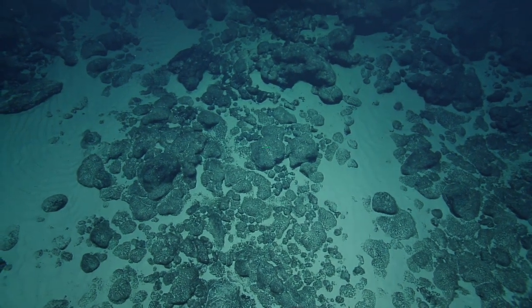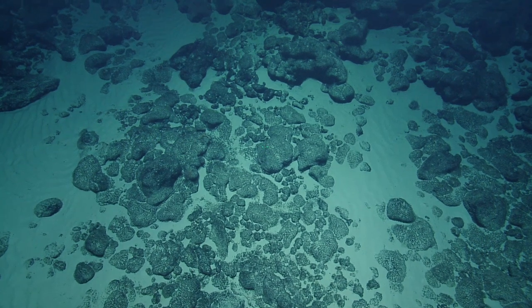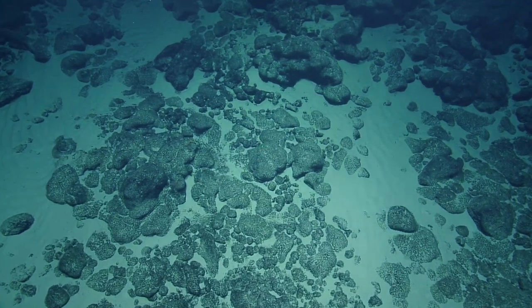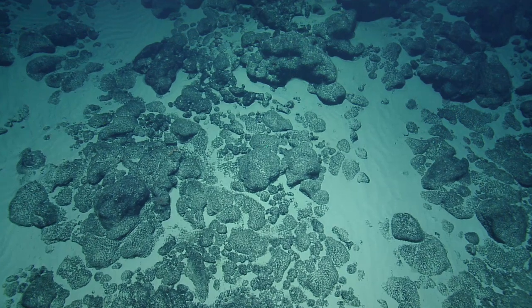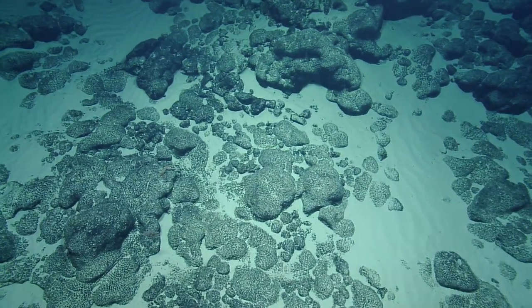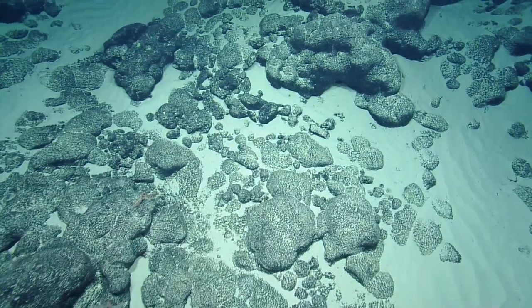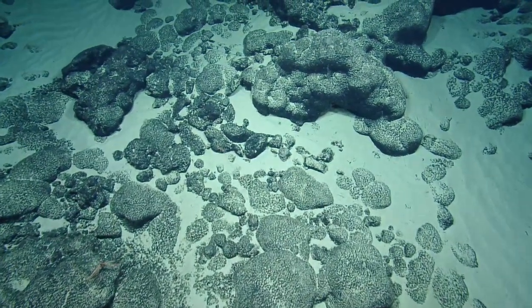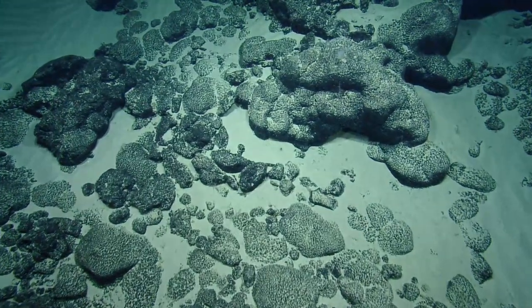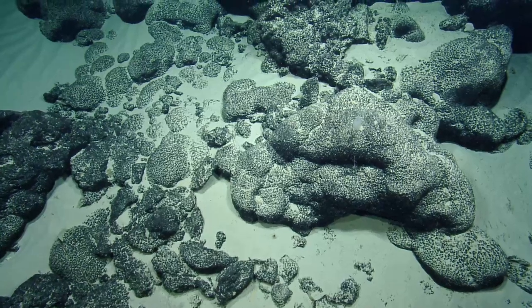Do we know why there are fireworm outbreaks? We really don't know. There's a theory that it might have to do with sediment influx from the shore, nutrient influx, maybe. But they're not an invasive species. They have been there a long time. They just have these outbreaks from time to time.